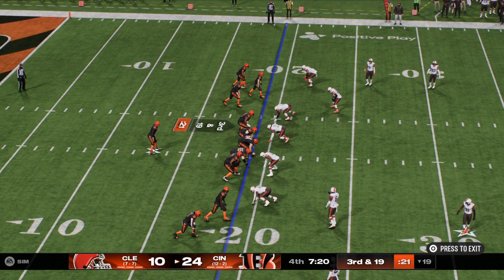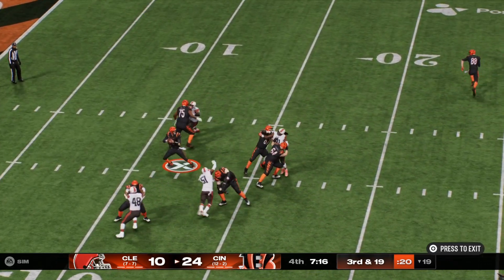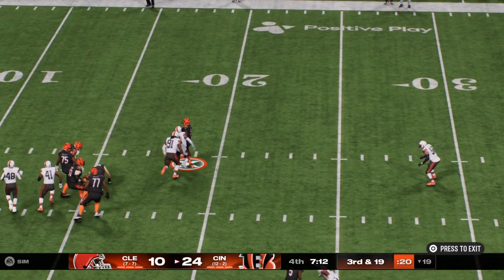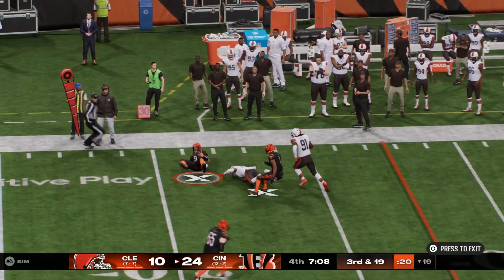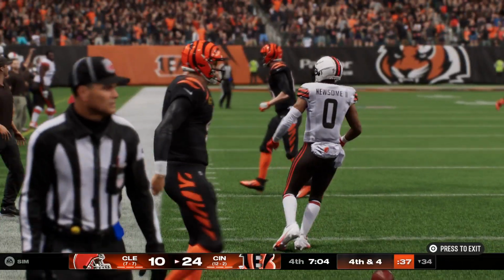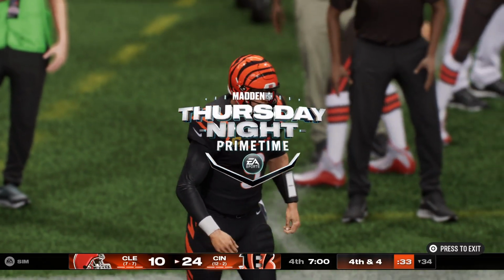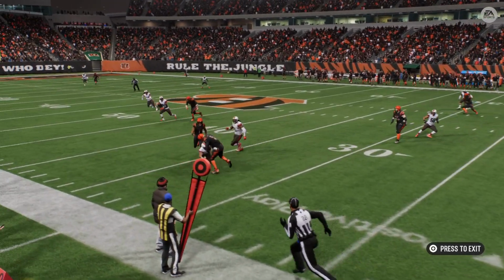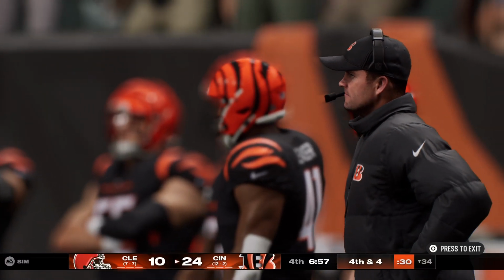Here we go. Burrow out of the shotgun. Excellent protection so far. Oh, he's going to run for it. And he'll get it out to the 34 before he's tracked down. You know, that may have been a situation when you look back on it and he watches the tape the next day. He's got to find a way to throw the ball because his running ability, while it gets him some yards, is not enough to get the first down.